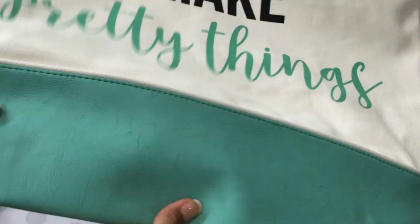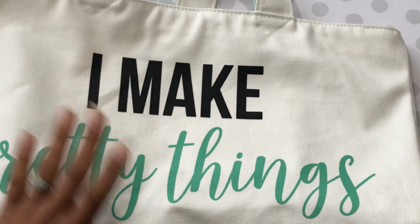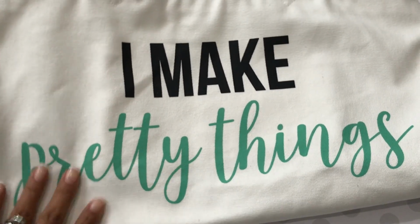So I figured this would be a really nice bag to take to a crop or scrapbook expo that's coming up. So that is why I picked up that.